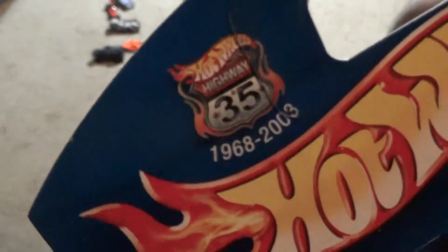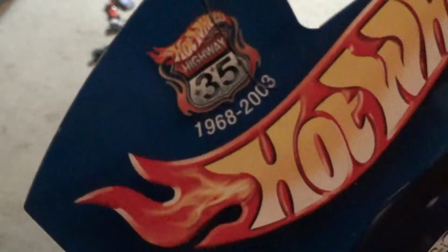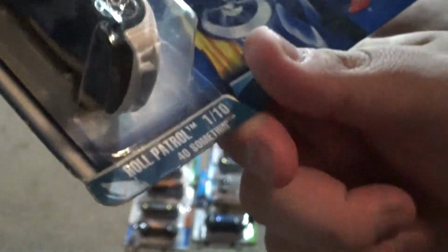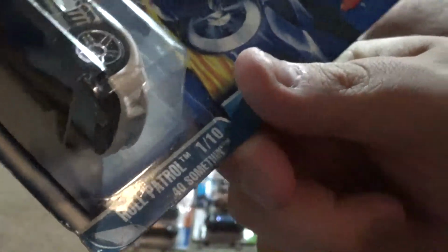This one's slightly older than Speed Blaster and some of the others. This one's number 172 from the Highway 35 spin-off series from 1968 to 2003. And this one is known as 40 something. Planet Hot Wheels, of course, is also represented on this model here. From the Roll Patrol series, this one is 40 something.